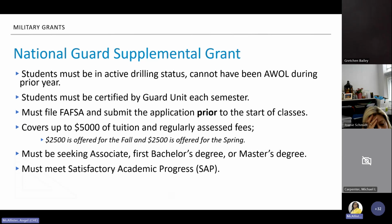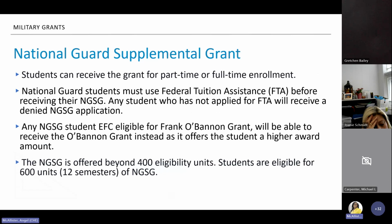In order to be eligible, students must be degree seeking. So they can be seeking their associate's degree, their first bachelor's degree, or a master's degree. And they have to be meeting SAP. Students can receive the grant for part-time or full-time enrollment. National Guard students must use FTA, which is Federal Tuition Assistance, before receiving their National Guard Supplemental Grant. And any student who has not applied for FTA will receive a denied National Guard Supplemental Grant application.